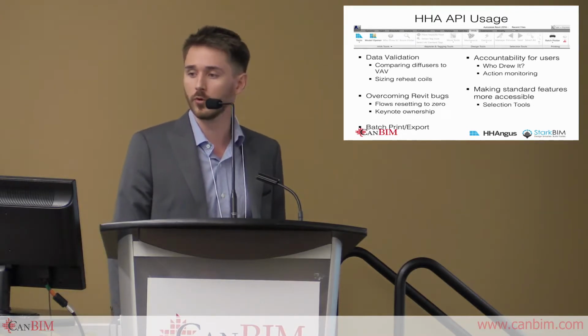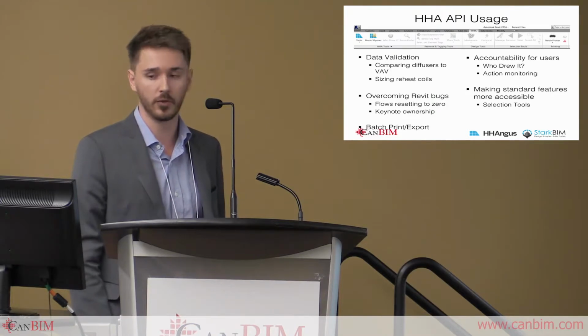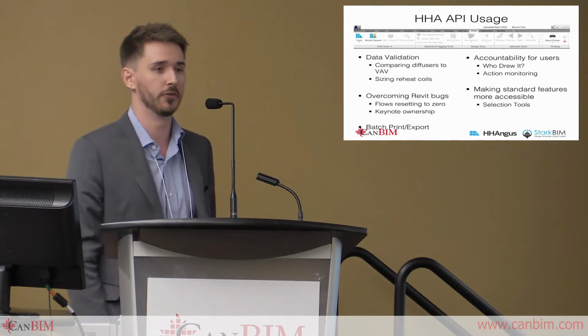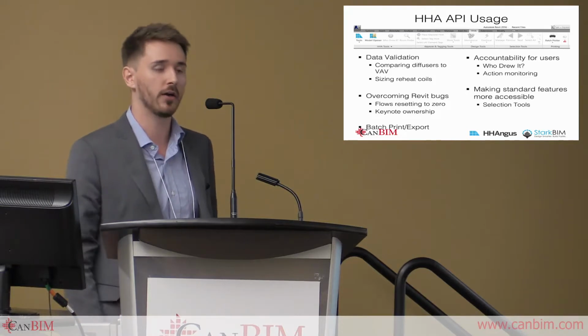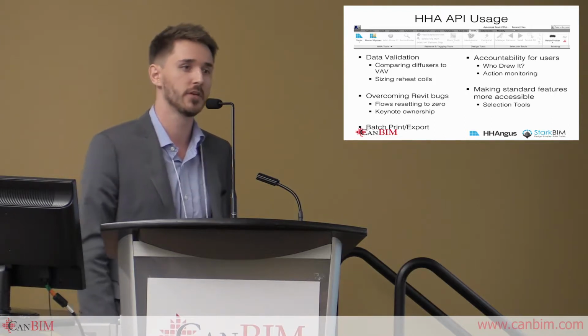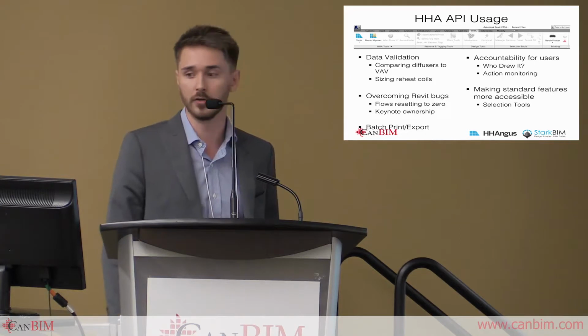We also made some tools that increased accountability for users. So the first of which is the Who Drew It tool. That was just a simple utility in the vein of the very easy to create tasks that I talked about in the previous slide that just showed who created the element and who last edited it, bringing that worksharing tooltip information, just making it a lot more accessible to users in a single click. We also implemented an action monitoring sort of audit log trail that logged every action performed and saved it into an external database. And that helped increase accountability for users and improved the quality of our files.